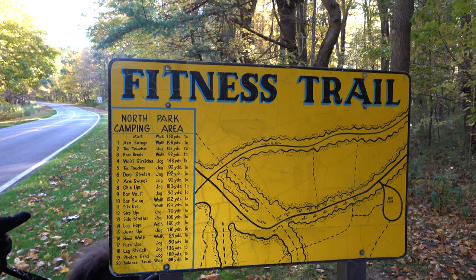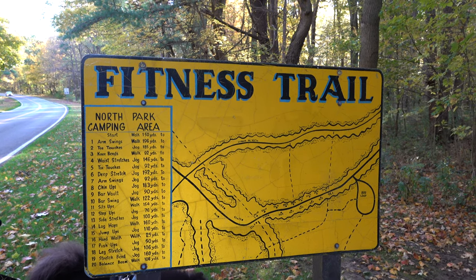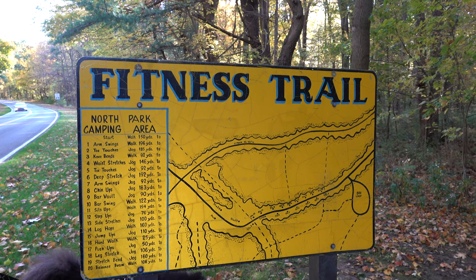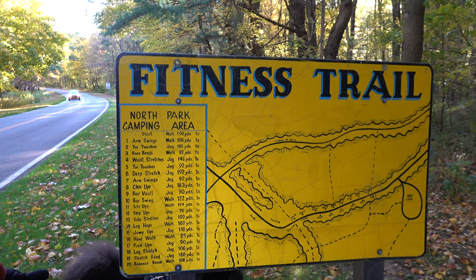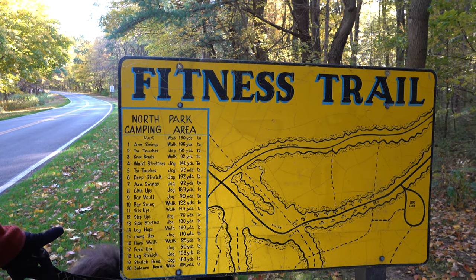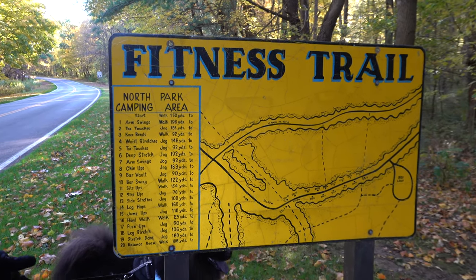But I wanted to show you this. This is really cool. I noticed this when we drove in. This is the fitness trail. Basically, there's 20 different stages, and each stage has a different exercise that you would do. Then you walk or jog to the next stage, and they give you the distance between stages and everything. My guess is the total distance on the whole fitness trail is probably about a mile. The fitness trail covers at least half of that, and it's doubled. It's down and back. So we'll walk along and show you some of the stages.